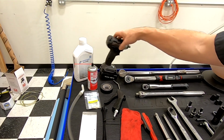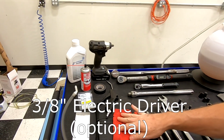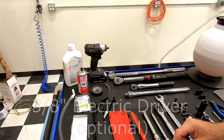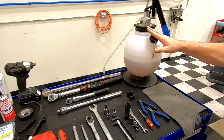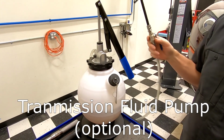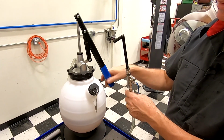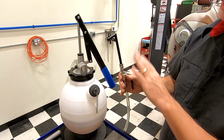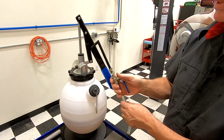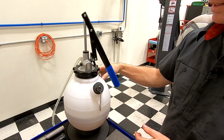And you'll see me use my electric 3/8 inch ratchet a little bit because there's a lot of bolts that come off in a few steps. You use it for taking them off, not for putting them on. Another tool that you'll see me use is this transmission fluid fill pump. Basically, you pour the transmission fluid into here, pump the handle, and then fluid comes out of there. There's lots of different ways you can fill transmission fluid. I picked one that was easy, and there'll be a link to this tool in the companion blog article, so you can check that out.